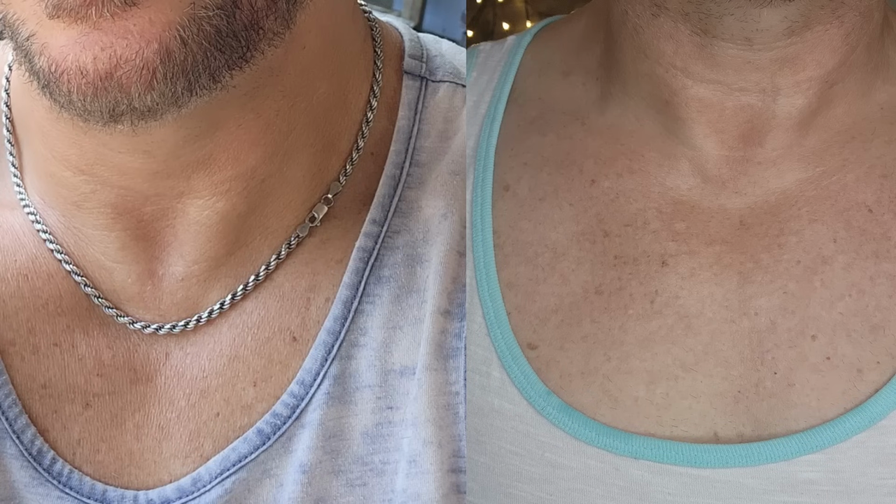Now that this has had a chance to absorb, let's take a closer look at my chest area where I had that crepiness before, and you can see a vast difference in the look of my skin. It's smooth, youthful looking, no crepiness whatsoever, and this will last me all day long, and I'll apply it again tonight before I retire for the evening.